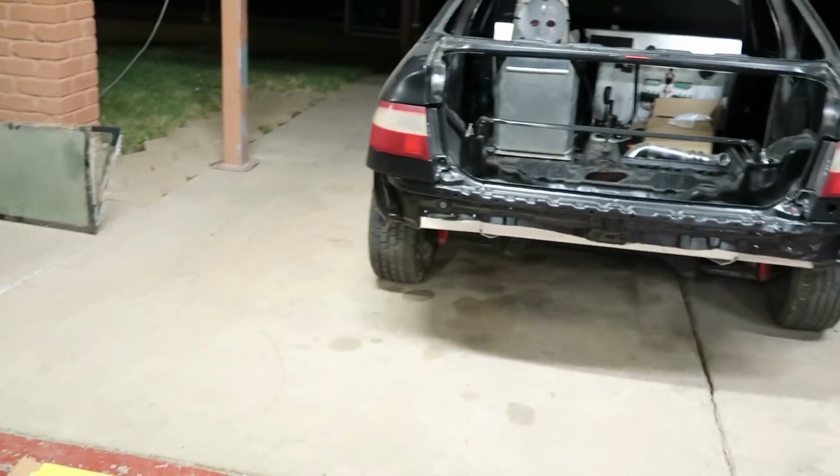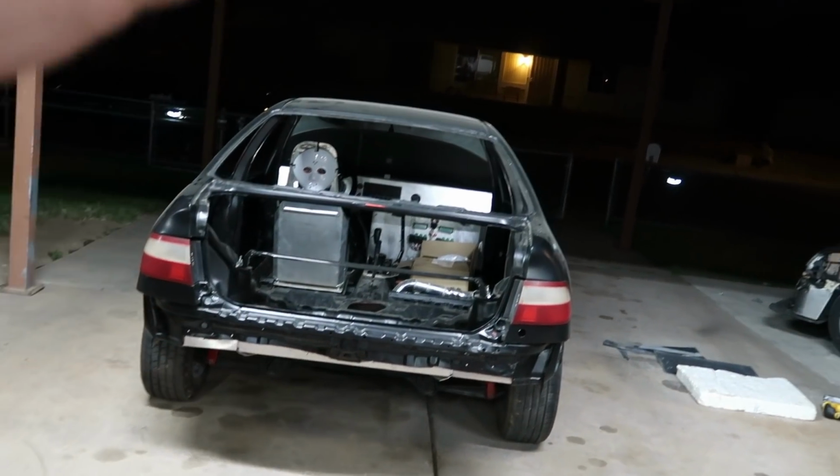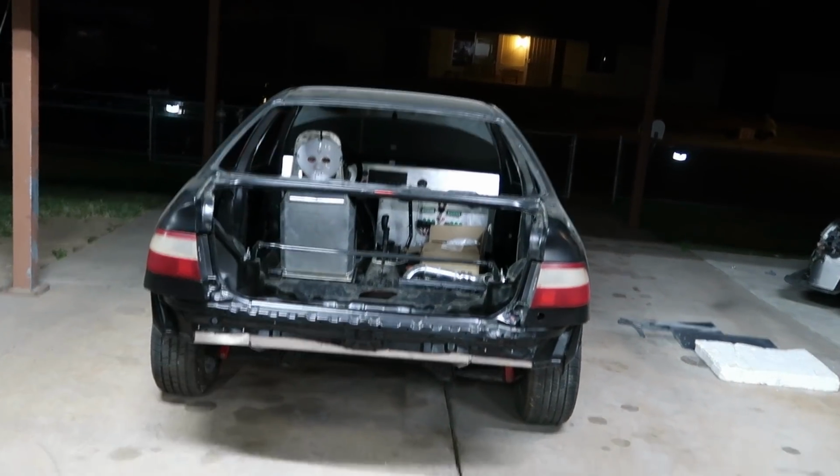We do need to go buy a bunch more aluminum and Lexan because both of these cars need quite a bit of aluminum fabrication work, and then both of them need quite a bit of Lexan.